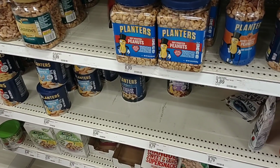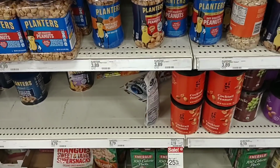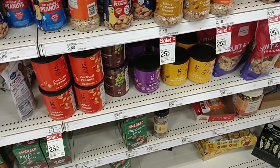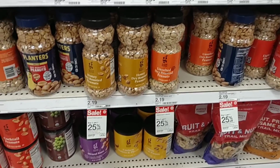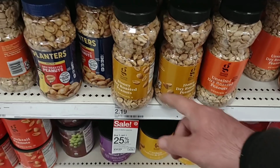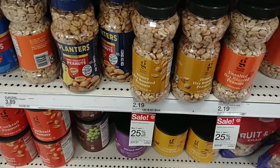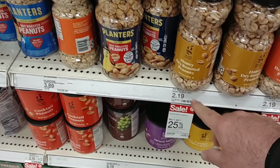We have gotten some comments on peanuts, particularly honey roasted peanuts and honey roasted cashews, which the only place, surprisingly, we've seen those is Big Lots of all places. But I did want to point out the Good and Gather brand, buy one, get one 25% off. They do have the honey roasted. We got good comments on these honey roasted, and they're hard to find. We have been seeing them at Kroger. Kroger actually has them on sale.